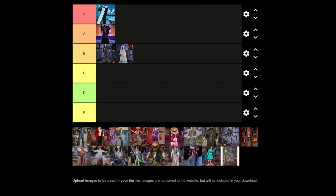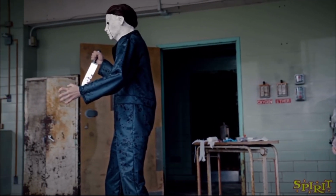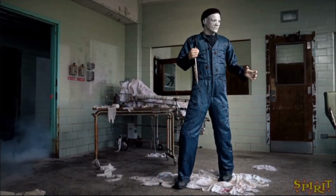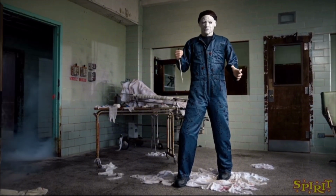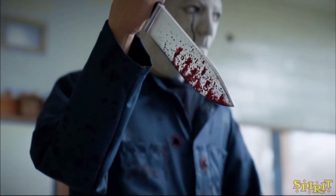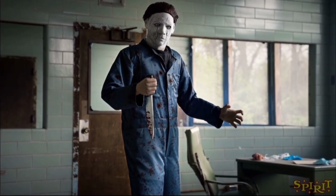Next up, Michael Myers. Michael Myers is going in the S tier. The reason is because I love the movies that were made, and I also really love the motion this year. It's more clean and not robotic-y like last year. But I really love the Michael Myers theme and everything about him, and he's really cool.